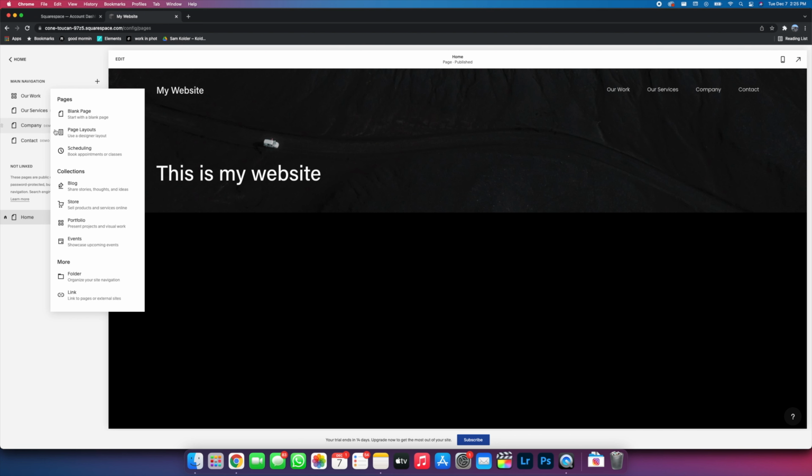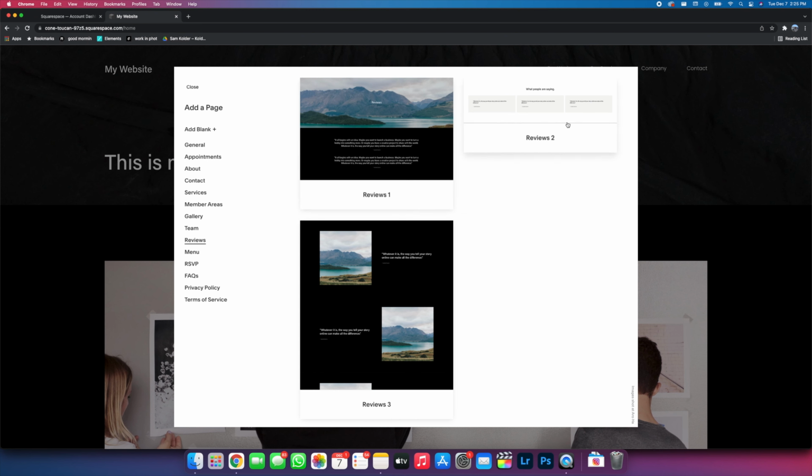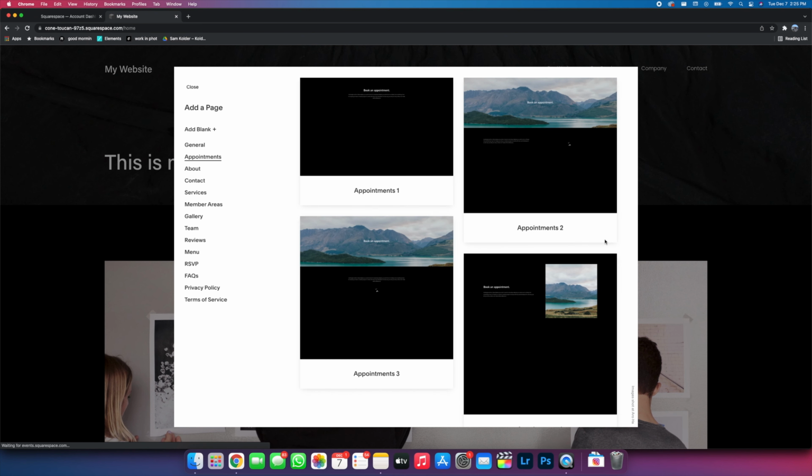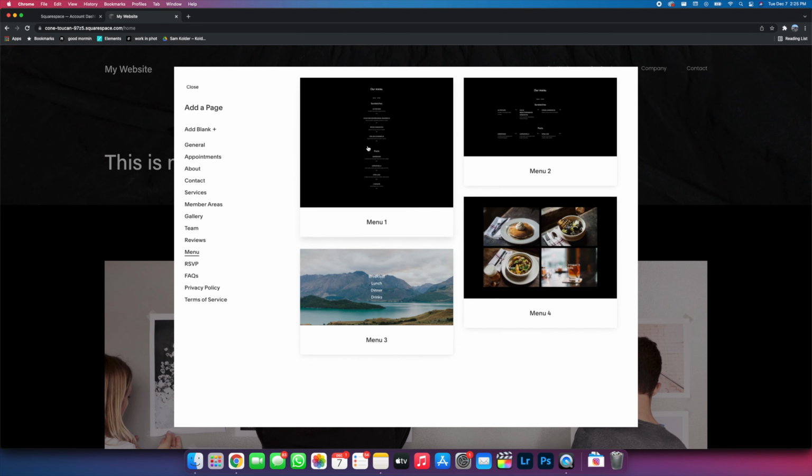But what I like is that if you click on page layouts, there's a ton of different types of pages here. So people can leave reviews on your website. Maybe you want to build an appointment calendar, or maybe you're starting a website for your restaurant and you want to display your menu somewhere. So there's tons of customizability, so many templates, and Squarespace honestly just makes everything really, really easy for you.